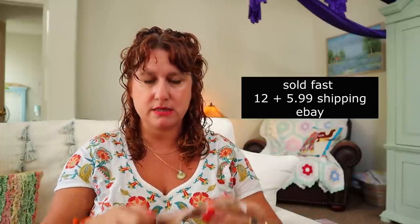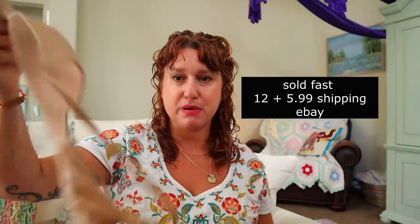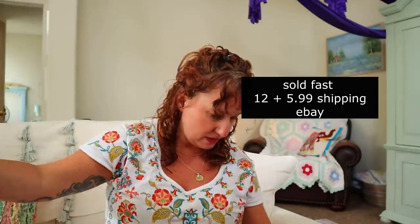Here's a bra by Victoria's Secret. They usually have the name on here. It's a 34A. Bigger sizes would have done better for me. Usually there's a name on these little tags, but this probably cost me like 25 cents or something like that. And those bras sell well for me.